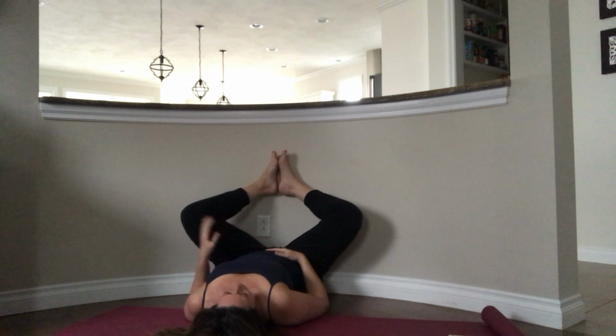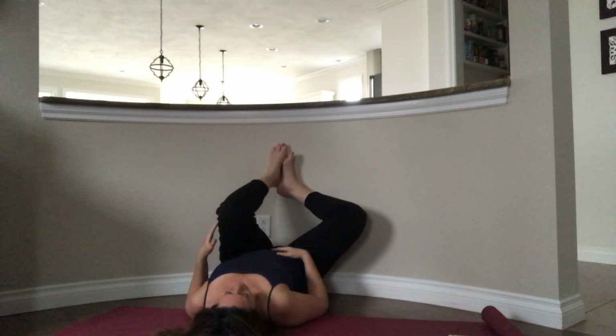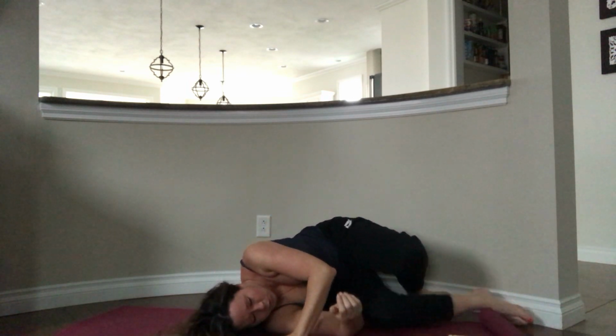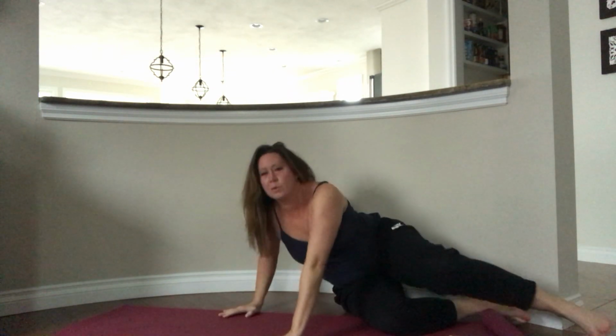Now we're gently going to pull the left knee over towards the right and start to work our way down the wall, using the arms and the core to push up and through to finding that nice comfortable seated position once again. Welcome back. Love legs up the wall. And just settling one more time.